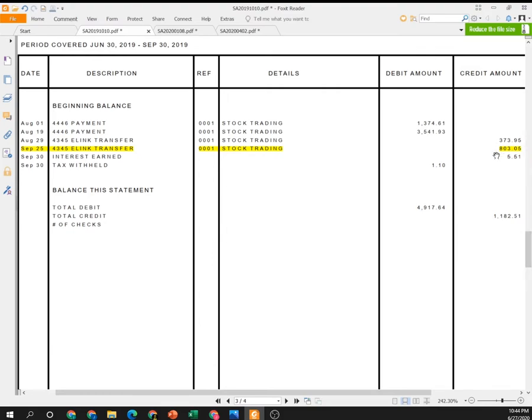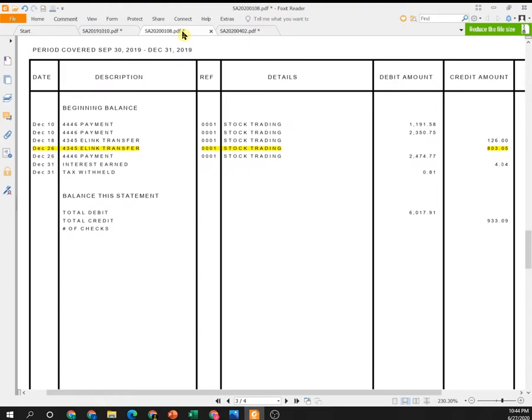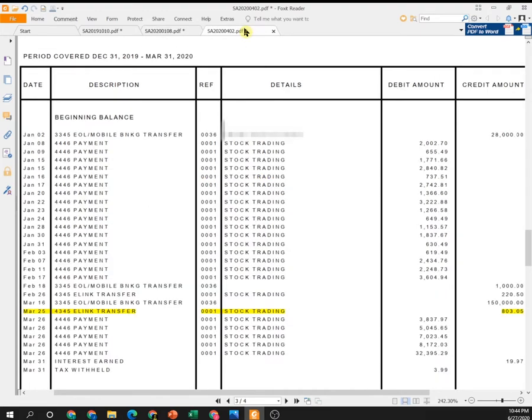The first dividend came in on September 25, 2019. And as you can see, the credited amount was 803.05 pesos. The second dividend came in on December 26. Again, the credited amount was 803.05 pesos. And the third dividend came in on March 25th. And again, the credited amount was 803.05 pesos.